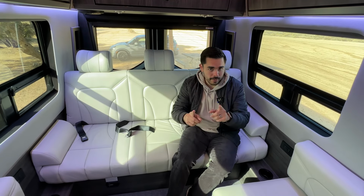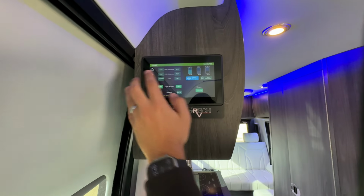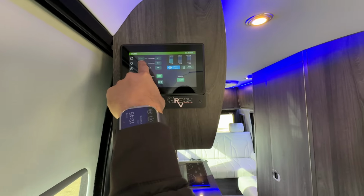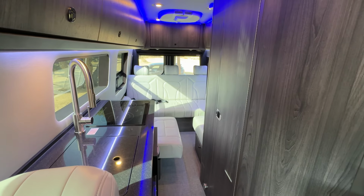So I'm going to show you how to put the bed together. First things first, we come to our screen up here, and we're going to be extending the ottomans. So as you see that way, one of them is coming out.